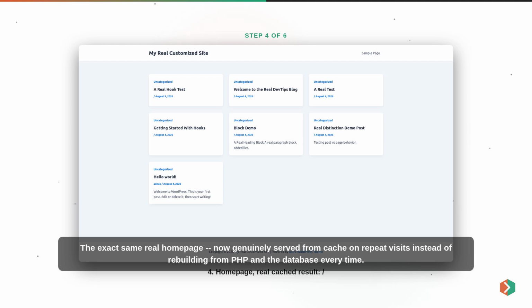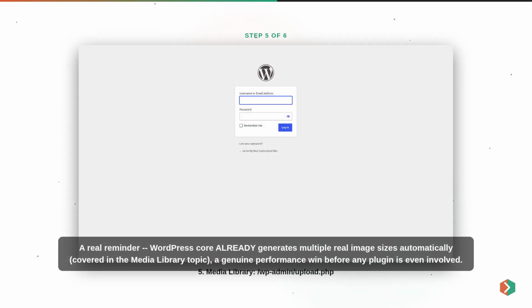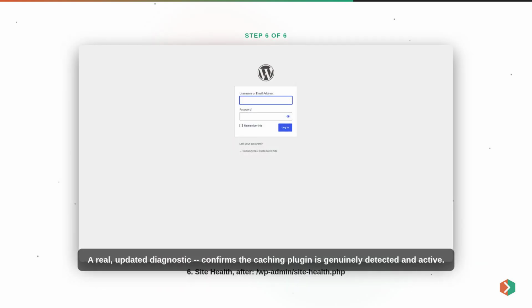A real reminder, WordPress core already generates multiple real image sizes automatically, covered in the media library topic, a genuine performance win before any plugin is even involved. A real, updated diagnostic confirms the caching plugin is genuinely detected and active.